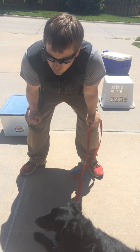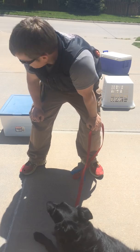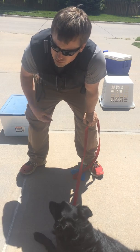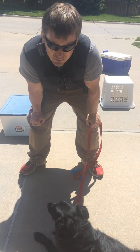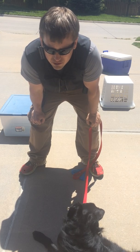So I got four different objects back here. I've got a basket, kind of a storage bin, a bucket, and a cooler. I'm simply going to work Duchess through all four. She's going to jump up. The moment she jumps up, I'm going to tell her yes, she's free to come down and get her reward of food. Duchess is simply working for her daily food.